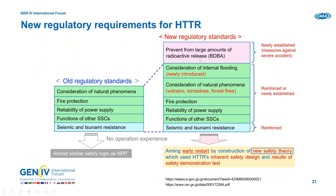But in case of a severe accident, this prevents a large amount of radioactivity release. It is only being added to the new research reactor. We call this a beyond design basis accident, BDBA. This is a countermeasure against severe accidents.